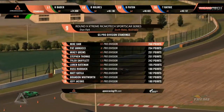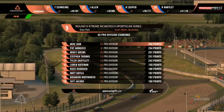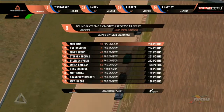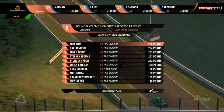In the pro of the Mazdas, it is Rob Hartley leading the way, 9 points ahead of John Allen, David Payton in third, Raf J fourth, and Brian Holmes fifth. And in the open category for the Mazdas, it is Richard Losper leading the way there. Chris Torman is only 4 points behind. As Mike Dam understeers just a bit wide down the exit of the S's section, a Dunlop curve, a mistake for our leader.